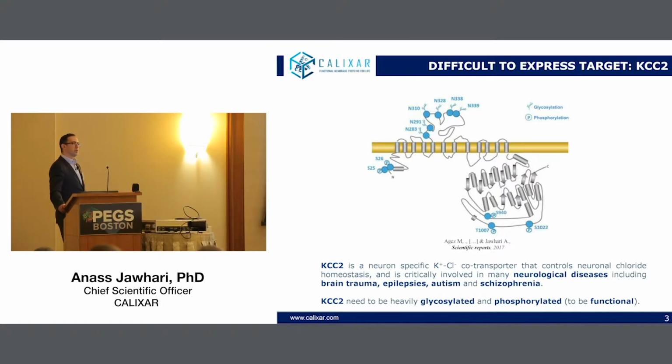KCC2 absolutely needs to be glycosylated and also phosphorylated to be active, and we have described this topological structure with different glycans and different phosphorylations that we could identify in this paper that I will cite very often in this presentation. So it's a really nice target for this assessment, because it needs to be glycosylated and post-translationally modified, and the systems we are using, XP293 and XP-CHO cells, are known to be able to do that.